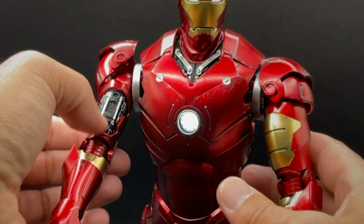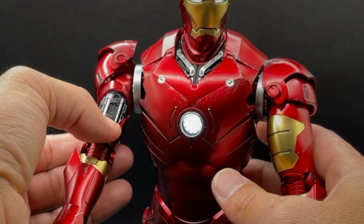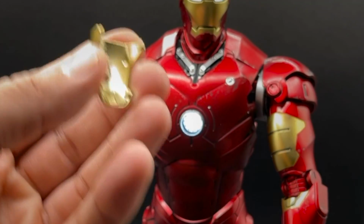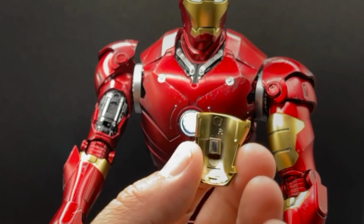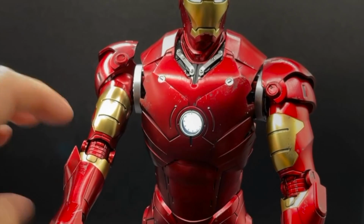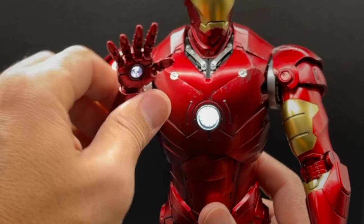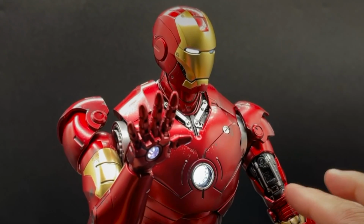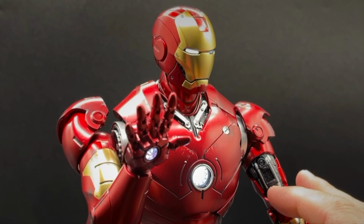And these are all magnetic, guys. Not every piece on this suit is magnetic, but the pieces that you take on and off a lot, most of the time they're going to be magnetic. So same thing here with this one. So there you go. And you guys could see that detail every time you take off a panel.